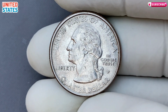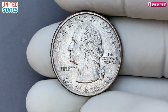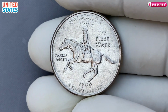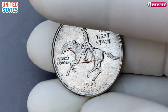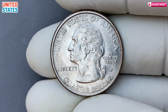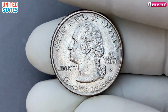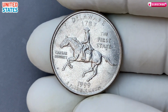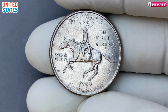Now, let's talk about condition, which is equally important when it comes to determining a coin's value. The majority of coins that circulated after being released in 1999 have seen some wear and tear. This wear can diminish a coin's value. However, if you happen to find a Delaware quarter that's in mint condition, meaning it has never been used in transactions and shows no signs of wear, it becomes a highly prized specimen. Collectors often pay top dollar for coins in uncirculated condition, especially when combined with an error or rare feature.